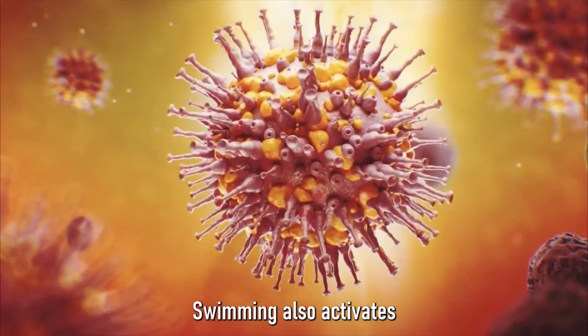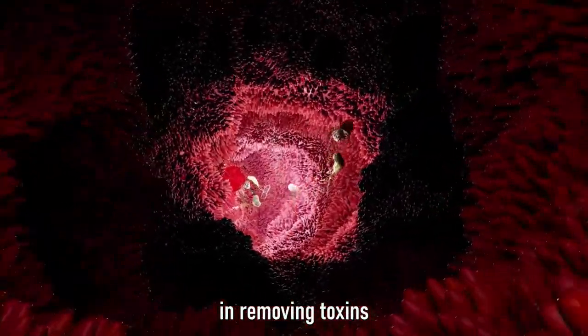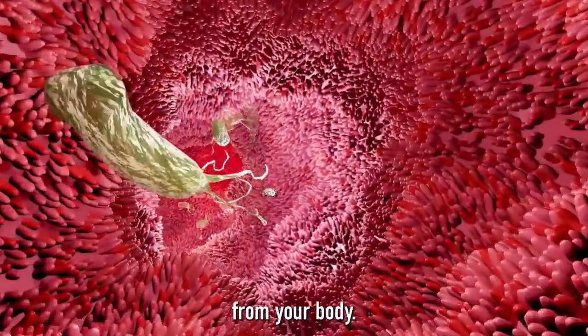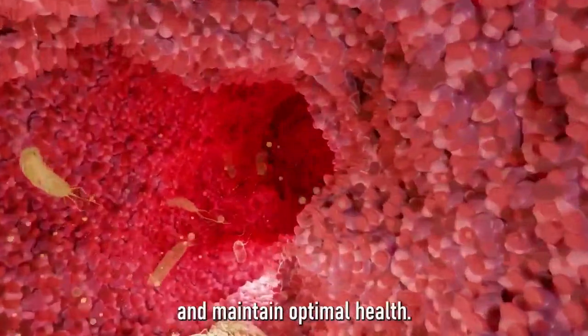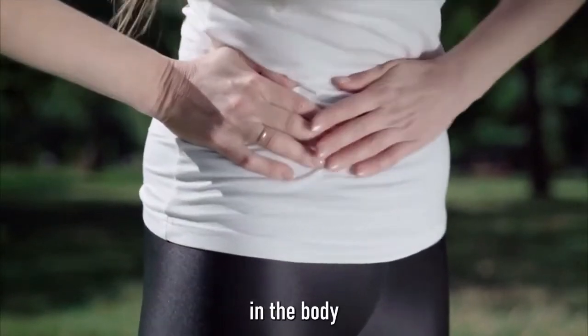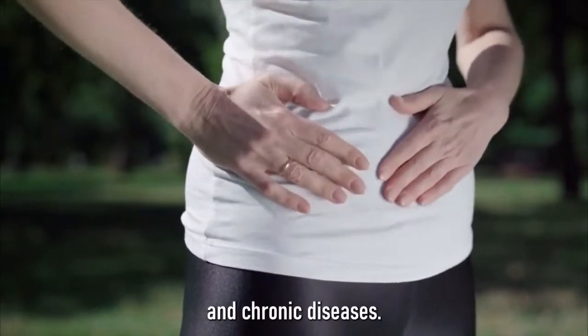Swimming also activates your lymphatic system, which plays a crucial role in removing toxins and waste products from your body. By swimming regularly, you can strengthen your immune system and maintain optimal health. 8. Swimming reduces inflammation. Chronic inflammation in the body can lead to various health issues, including pain, swelling, and chronic diseases.